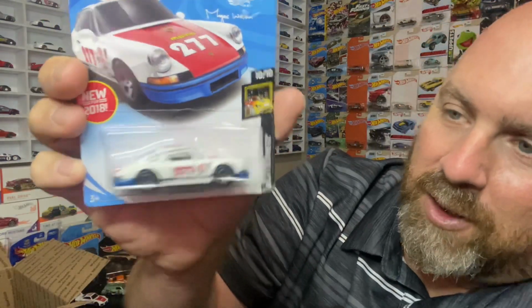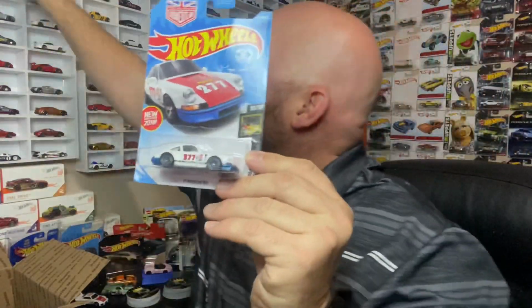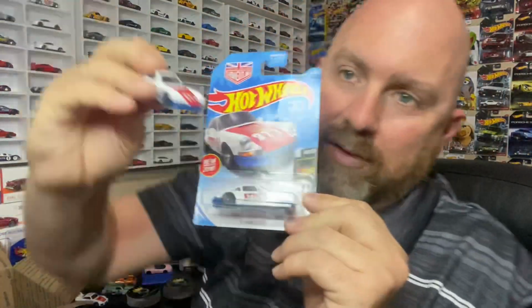Get my knife out of the way. Let's see what else we got. Oh, Magnus Walker Porsche. So this one is cool. Now again, I have it loose. I actually use this as my pocket car. When you go around hunting and you want a little extra luck, you take a Hot Wheels and stick it in your pocket. Well, if you ever want to do a pocket check on me, this is what you'll see. I carry this as my pocket car. And it sits up here in the display.